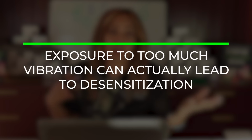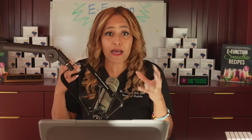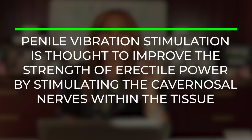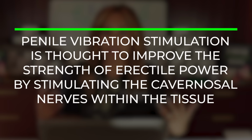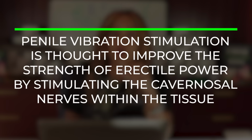And vibration is interesting because exposed to too much vibration, you can actually lead to desensitization. But exposed to the right amount of vibration at the right time in small directed bursts of vibration, clinically, we actually see nerves being repaired. So the science is there. Penile vibration stimulation is thought to improve the strength of erectile power by stimulating the nerves within the tissue, those cavernosal nerves, which then releases this fountain of youth, as I like to call it, that magical gas called nitric oxide, which then causes the erectile smooth muscle fibers to relax and fill with blood.